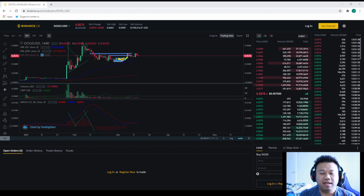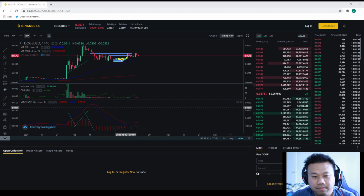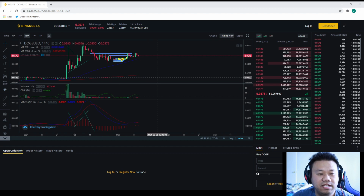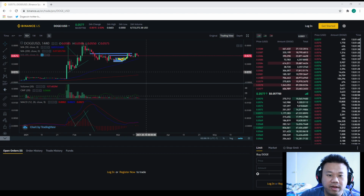So let's get to the sticks now, right? Because that's what you're here for. That's what I'm gonna give you. So today is March 15, 2021. And we see Dogecoin starting to back off from its recent highs of around 6.3 right here. You can see about 6.3, 6.36.